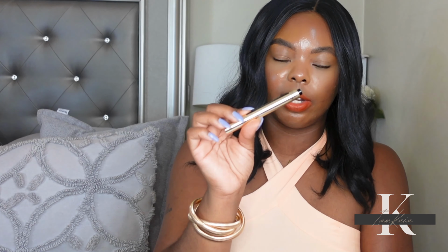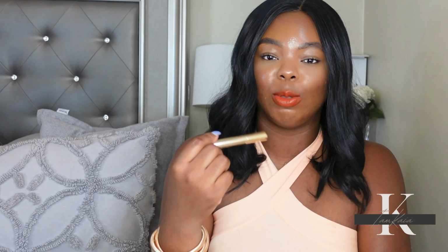Next holy grail concealer is from YSL. This is the YSL Touche Eclat High Coverage Radiant Under Eye Brightening Pen. This has a very long name. I don't just use this under my under eyes. I like to use it sometimes on dark marks on my face when I don't feel like putting makeup on, and this just covers everything perfectly. It blends out. This is smooth. This also has hyaluronic acid. This is perfect if you have dark circles. This pretty much erases any dark circle that you might have under your under eye.